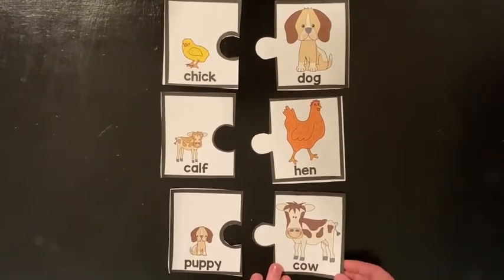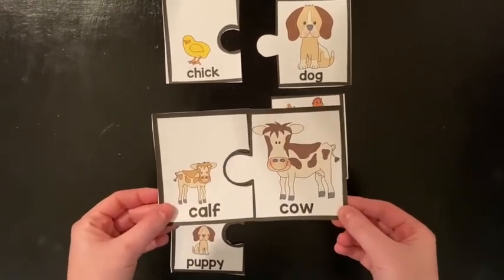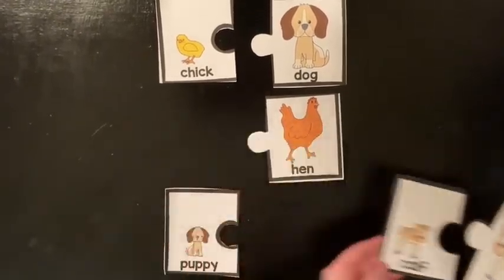All right, the cow goes with this little fella right here, and the baby of a cow is called a calf. So right here we have cow and then we have calf. So those two match up together.